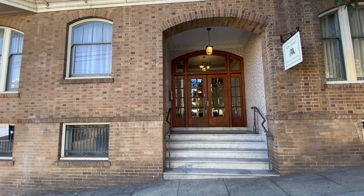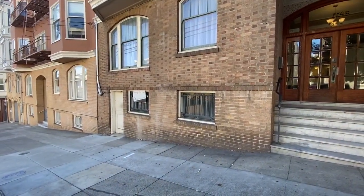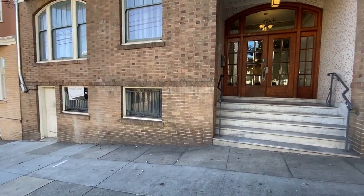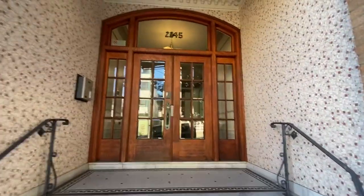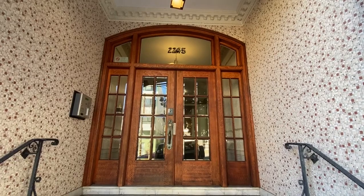And the storage locker is accessible here from this side door, and it's $95 a month if you wanted extra space, okay? Thanks so much for watching. This has been 2245 Larkin, Apartment 1.